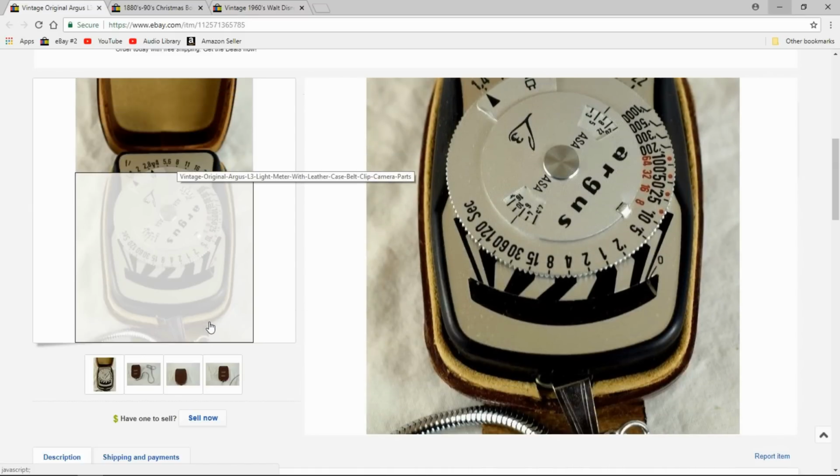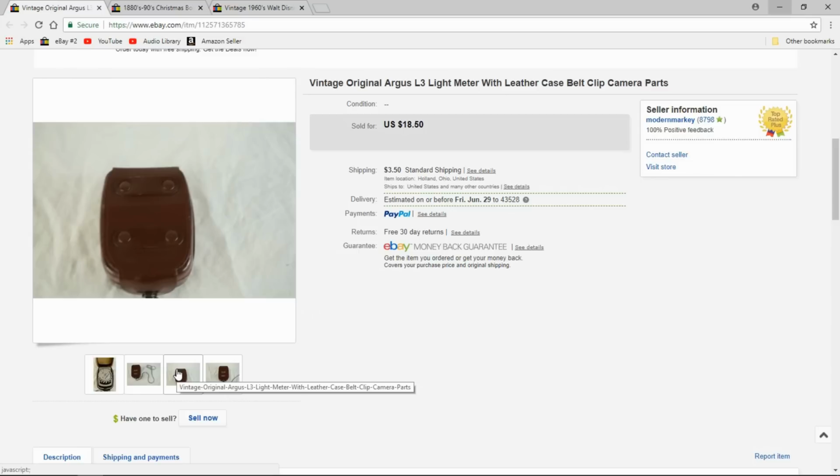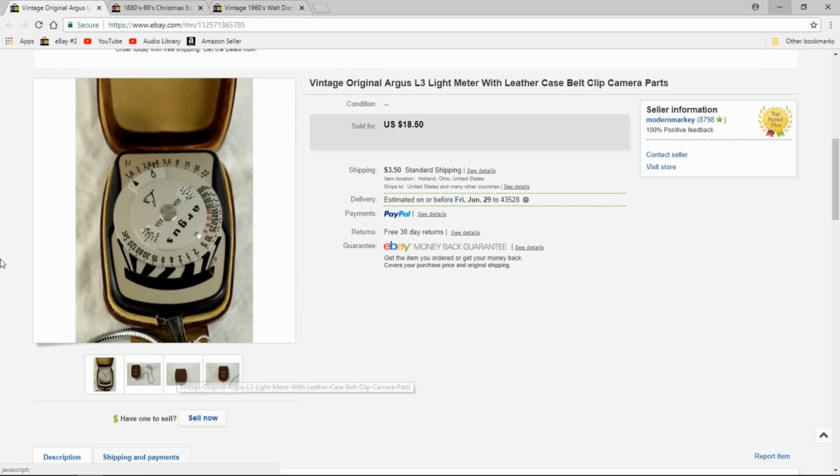This is a light meter. Again, these sell fairly regularly. You can buy them in big bulks, again, at auctions. Sometimes these will show up and you'll find them in flea markets and yard sales. You just got to look in the paper, look in Craigslist. There's a ton of these things that you can buy that are going to make you good money that you can get cheap. You just got to look outside the box.